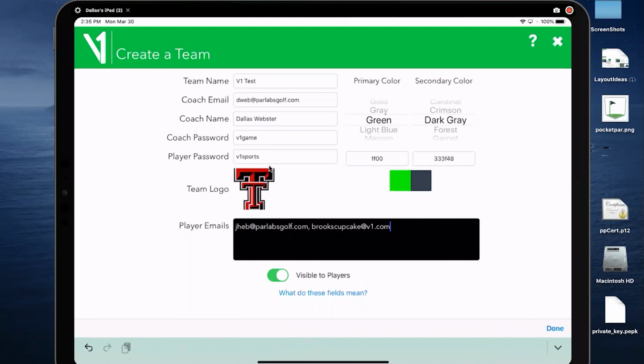For instance, the visible to players button here, this switch, basically it controls whether once you add a player to a team, if they can see the other teammates on their team. So if you're a teaching professional, you would probably set this to false so that other players don't know who else you're coaching and can't see their stats. But if you were a high school or a college coach or a coach of a competitive team, you would set that to true so that your players could see the other players on the team and share data and have those competitive challenges with them.